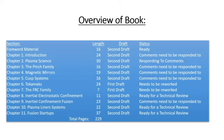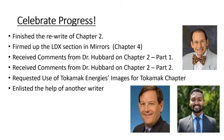It hasn't really changed very much from the previous month's update. We added 5 pages in the plasma science material, and we firmed up the magnetic mirror stuff. So there was progress made there. To celebrate progress, I finished rewriting chapter 2. It was about 15 pages of content.